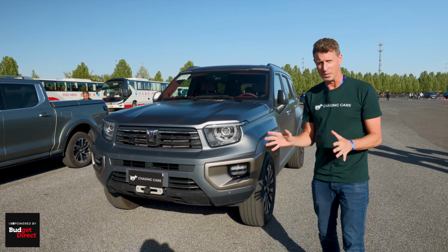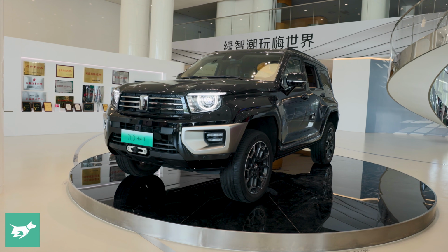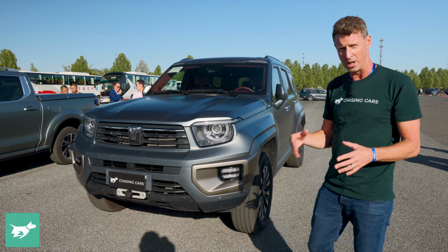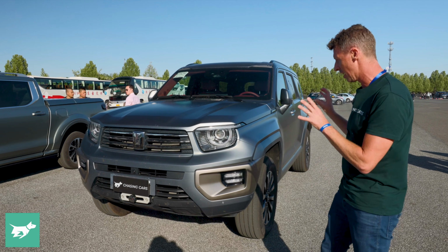Styling is very much inspired by the Mercedes G-Wagon. As you can see, it is very boxy, a little bit more modern looking than its rivals, you could say, and has the design language of the Tanks we currently have in Australia, the 300 and the 500 as well. So if you like that design language, you're probably going to really like this.